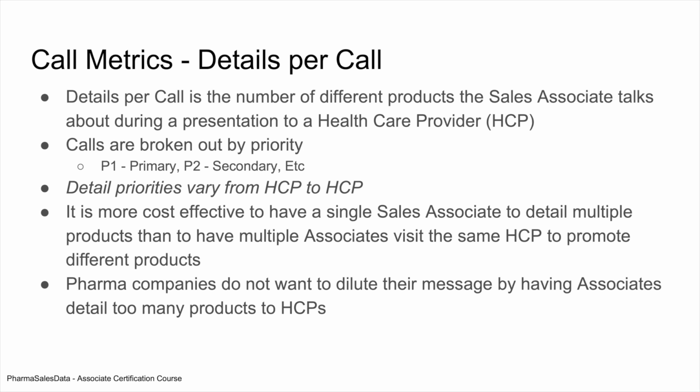Details per call is the number of different products the sales associate talks about during a presentation to a healthcare provider. So if you carry 3 products in your bag and your targeting and alignment group tells you for this specific HCP, talk about these 2 products in the primary and secondary position, you have then detailed or talked about 2 products on this one call. So you're selling multiple things. Detail priorities vary from HCP to HCP, so every doctor is different in terms of what product could be the primary and/or secondary product if you are detailing more products on a single call.